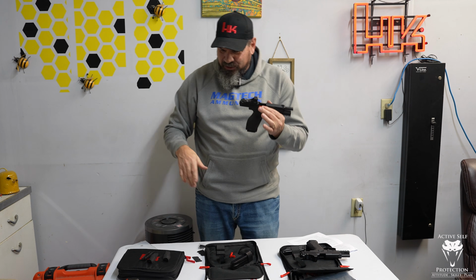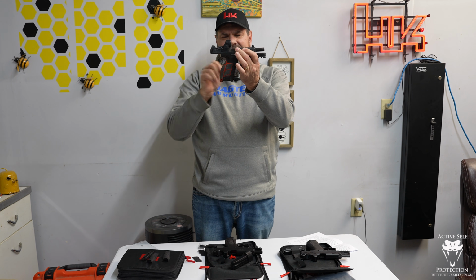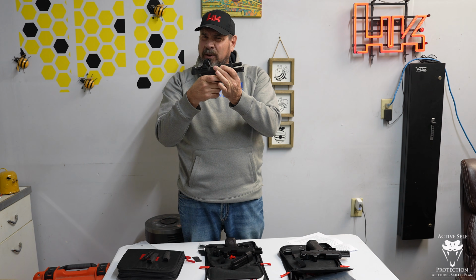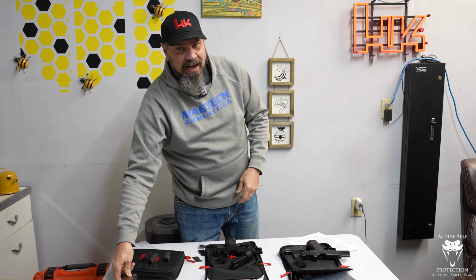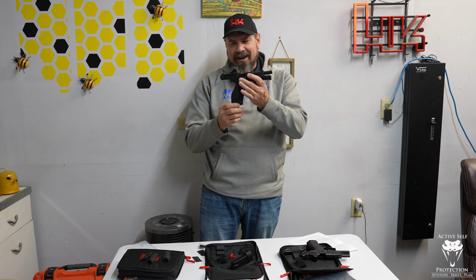But what it does do is, depending on the size of your fingers, if you don't have the right size fingers to fit these gaps, things get a little bit wonky in our grip, and we might lose some contact space. So this is a big upgrade, I think.